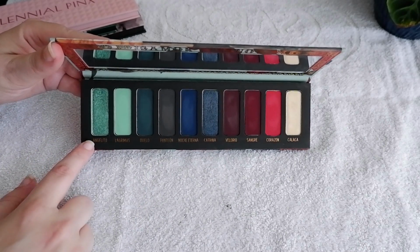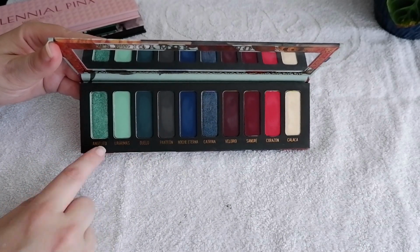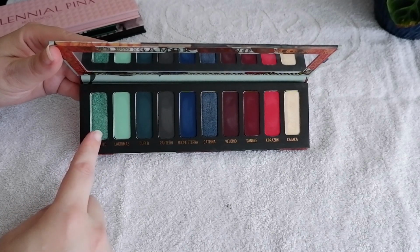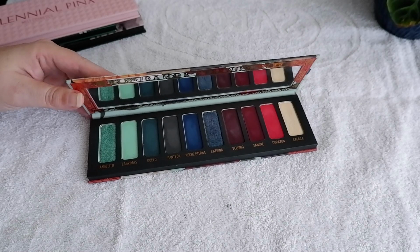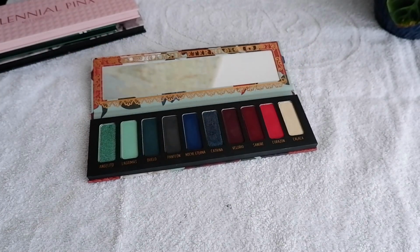But maybe that new High Tide palette that ColourPop has done could be a good rendition for these tealy turquoisey shades that it has. But yeah, the Muerte is one where I feel, yes, this was just super unique when it launched.